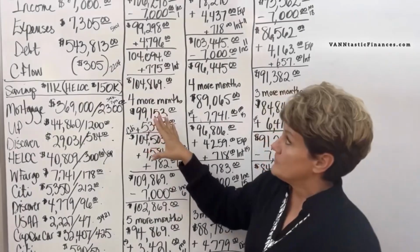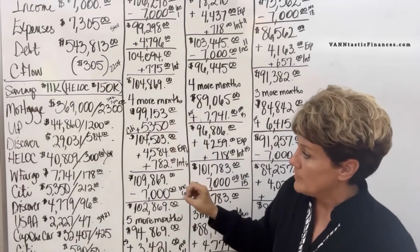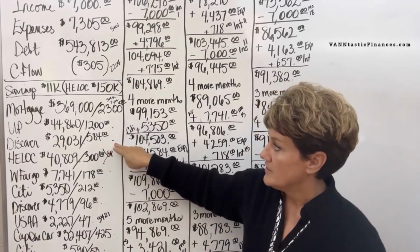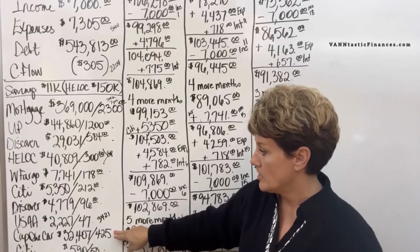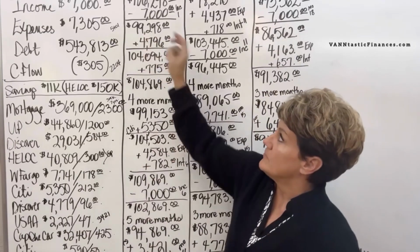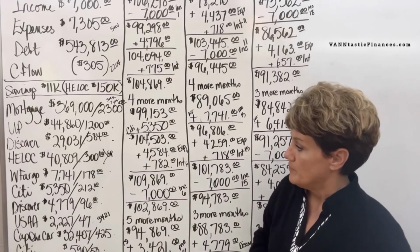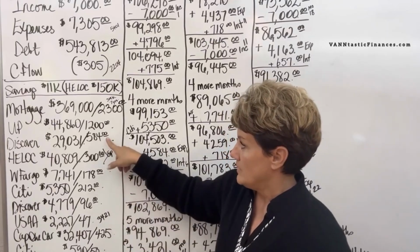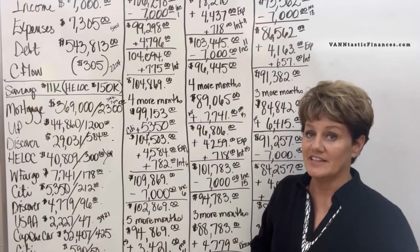So with the $150,000 HELOC, what we're going to do is pay off the UP personal loan at $44,860, the Discover card loan at $29,031, and the Capital One car at $32,407. That makes the balance of the HELOC now $106,298. But that also gives us cash flow of $425, $584, and $1,200. So that's really going to put a dent in this HELOC.